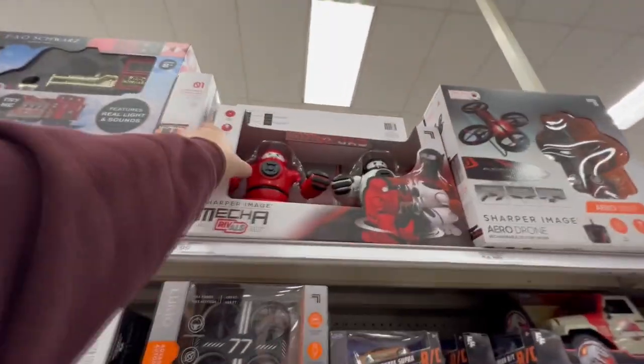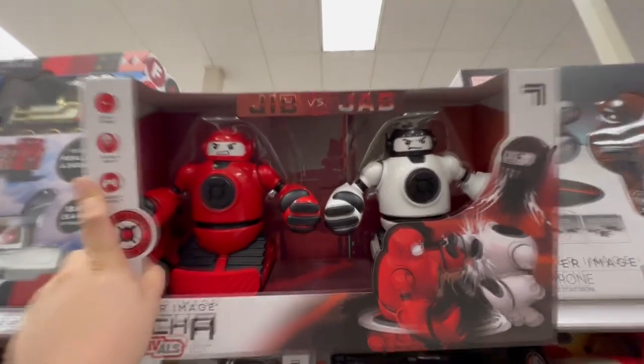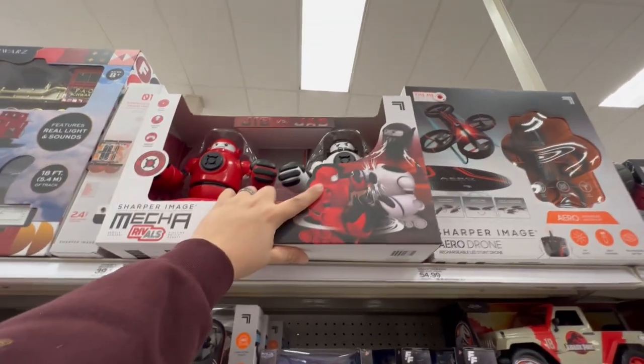Sharper Image Mecha Rivals. It's kind of like Rock'em Sock'em Robots, but a more updated version. Jib and Jab, and they punch each other until one of their heads pops off. That is awesome. That would be really fun.